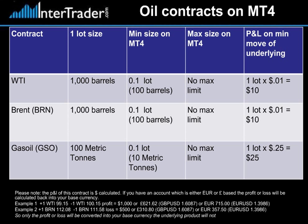I'll just pass you over to Andy now. We're just going to talk briefly on the contracts that are available on the InterTrader MT4 platform.